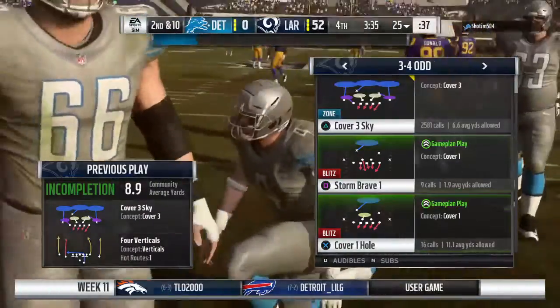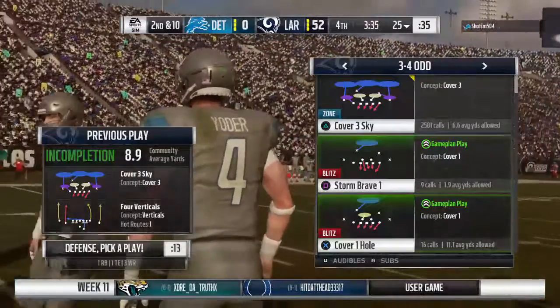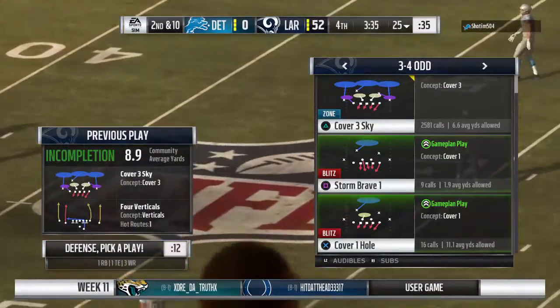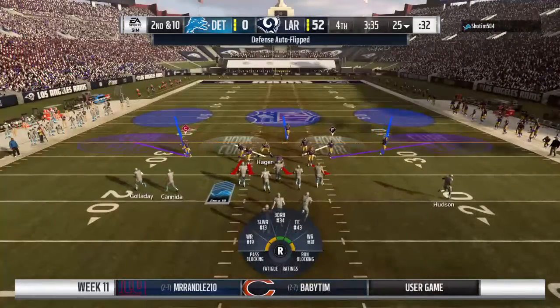Throwing to start the drive, but that one incomplete. And incomplete as he was knocked as he threw it, and it took the ball off course. Line of scrimmage, again the 25, second and 10.